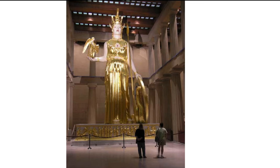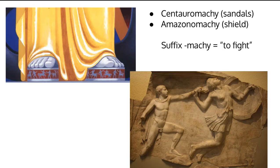Here's another view of a different reconstruction. This photo gives you a really great sense of the scale and how large the statue was. If you look closely, you see that this is not just simply a statue to honor Athena. On the soles of her sandals, for example, are scenes of humans fighting centaurs. Centaurs are these mythical half-man, half-horse figures. On the outside of her shield, seen here, are scenes of humans battling Amazons, mythical female warriors.